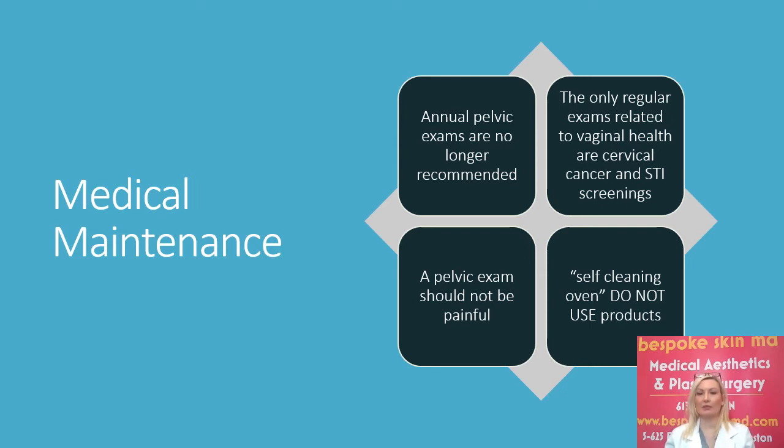If it is causing pain, something is wrong, and you need to tell your physician or nurse practitioner that you are experiencing pain. You shouldn't just grin and bear it because it should not be painful.